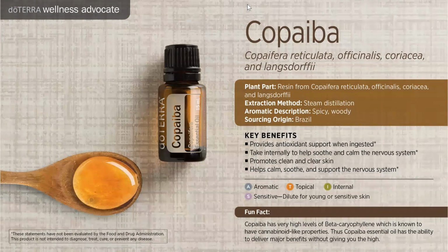Now we're going to talk about frankincense's little brother, okay? Copaiba. It's also known as poor man's frankincense. Kind of interesting, right? Now this oil is dear to my heart, because I have a Brazilian daughter-in-law, and she's taught me a lot about Copaiba. First of all, she told me how to say it, right? Copaiba.